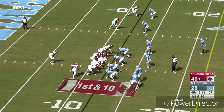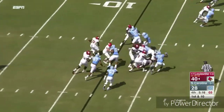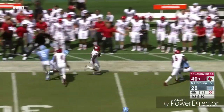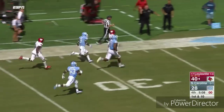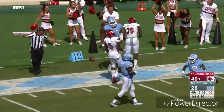Williams 75 rushing yards on 12 attempts. Going to give it to him off the left side this time, and he's got a 1st down and more. Stays in bounds at the 40-yard line. Williams being chased inside the 30. They finally get to him inside the 20-yard line.